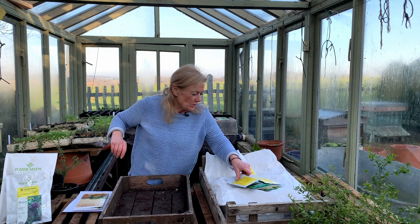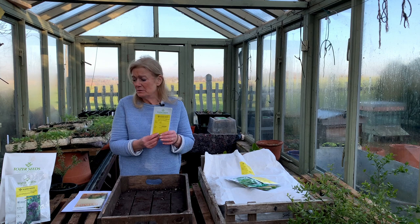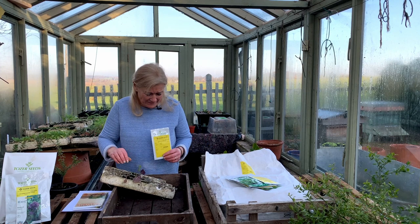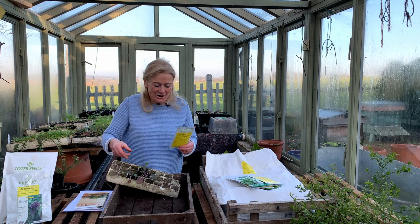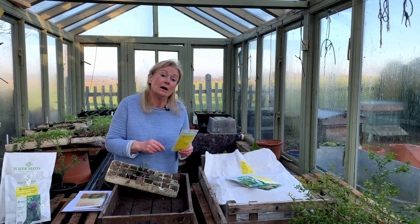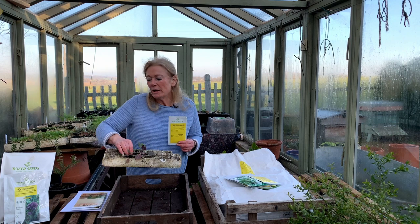So my next one is this salad onion, and it's Marksman. And I'm going to sow this one now, this weekend. I'm going to sow them in modules like this one. I'll fill them with compost, and because it's a salad onion, I'll put 10 little seeds per plug. I'll sow them now, and then I'll transplant them in mid-March, end of March. And I'll have 10 little onion plants in one, and I'll transplant the whole clump together. That way it's much quicker, and then I'll pick a little bunch of spring onions.